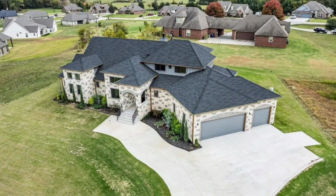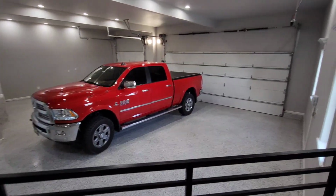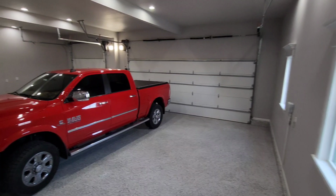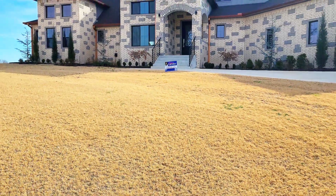This brand new construction home epitomizes contemporary living, offering the perfect balance of comfort and style in one of Claremore's most coveted locations. It's where your vision of a perfect home truly comes to life. It's quite something, isn't it?